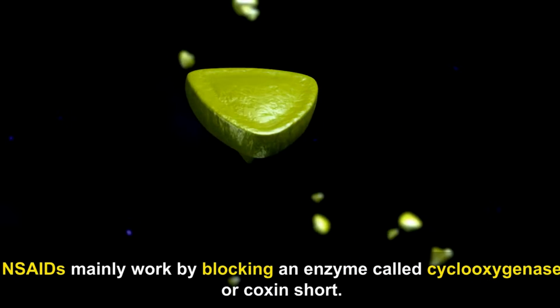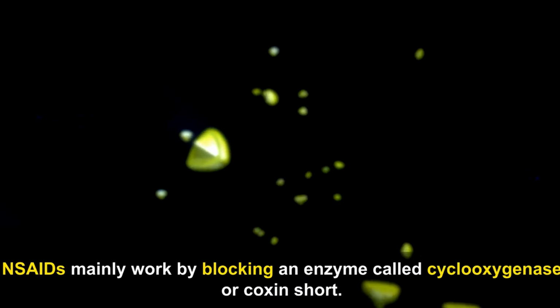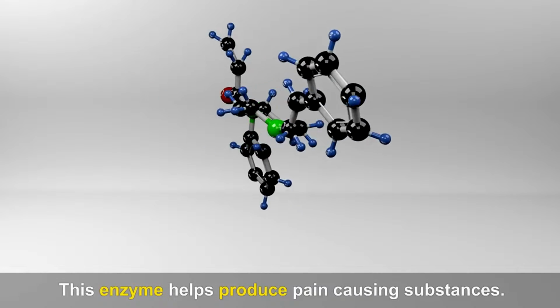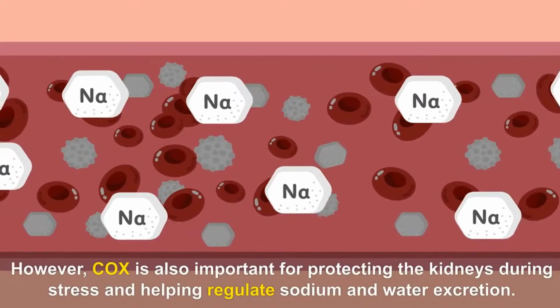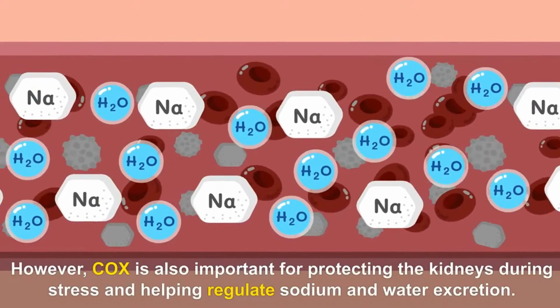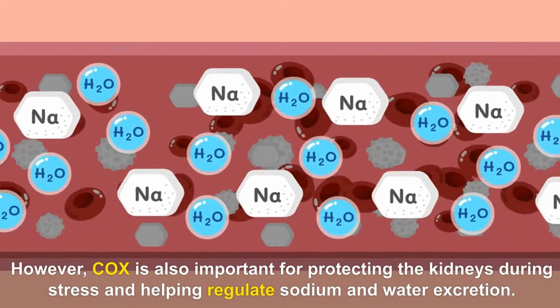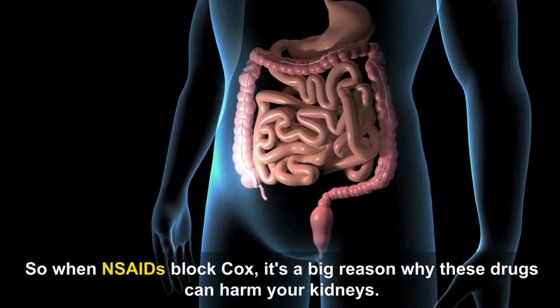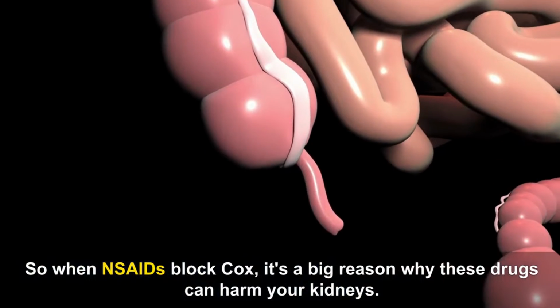NSAIDs mainly work by blocking an enzyme called cyclooxygenase, or COX in short. This enzyme helps produce pain-causing substances. However, COX is also important for protecting the kidneys during stress and helping regulate sodium and water excretion. So when NSAIDs block COX, it's a big reason why these drugs can harm your kidneys.